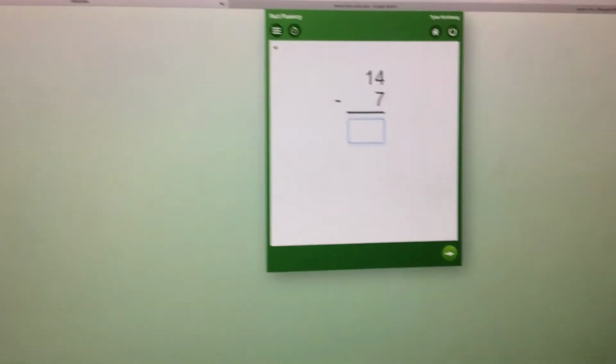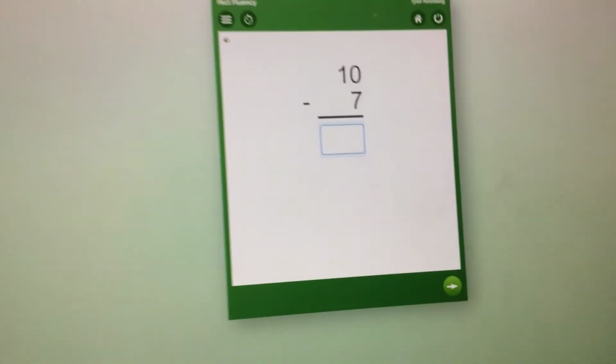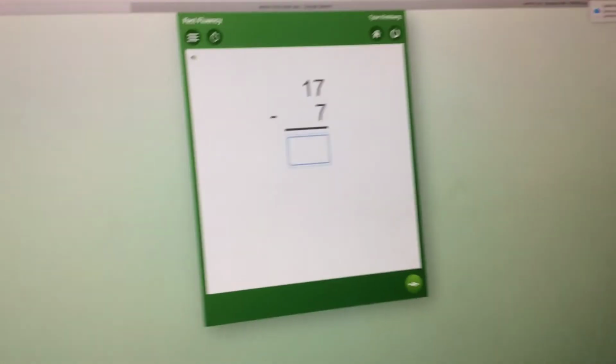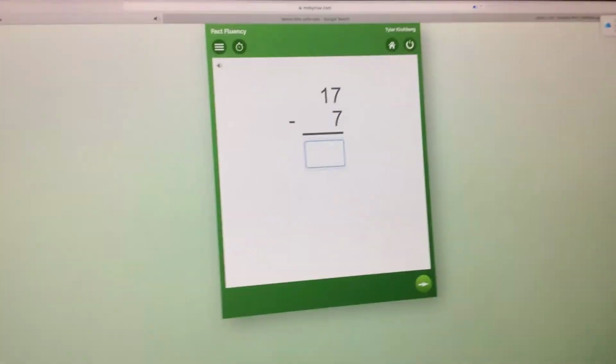13 minus 7 equals how much? 14 minus 7 equals how much? 10 minus 7 equals how much? 17 minus 7 equals how much?